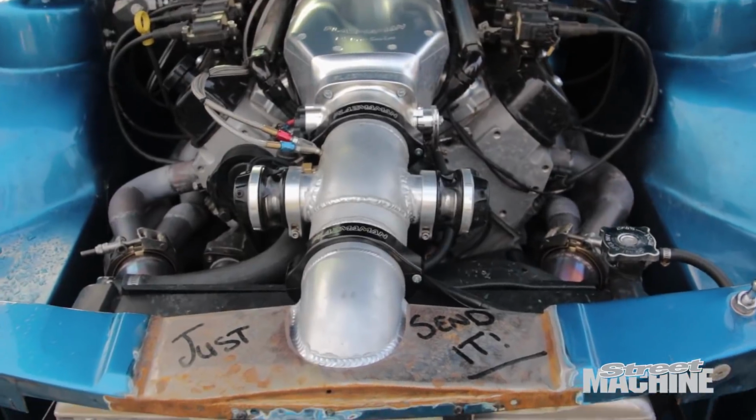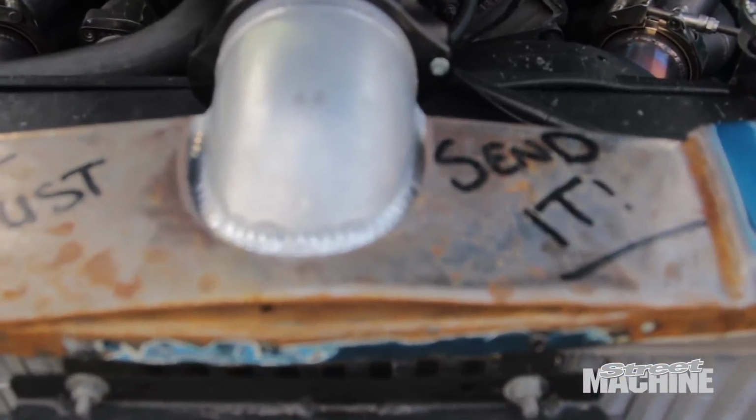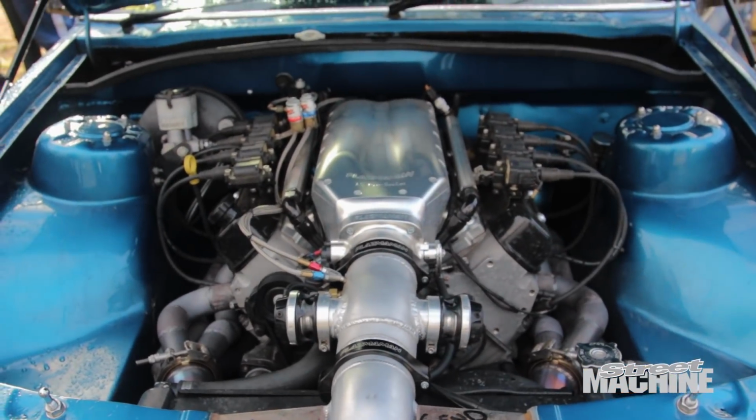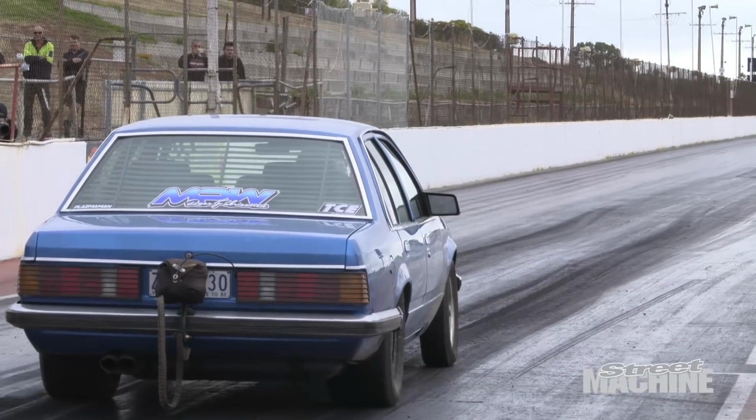Aluminium block, standard crank, standard heads, standard valves, just with a camshaft, rods and pistons. And we've done 18 to 20,000 Ks on the thing now, and 140 passes at a guess. Most in the 8 second zone and only going quicker.